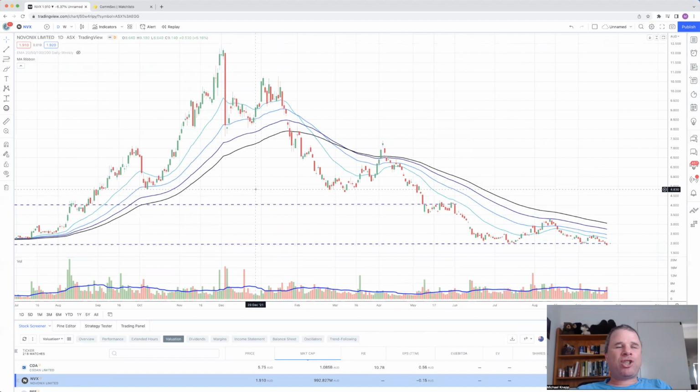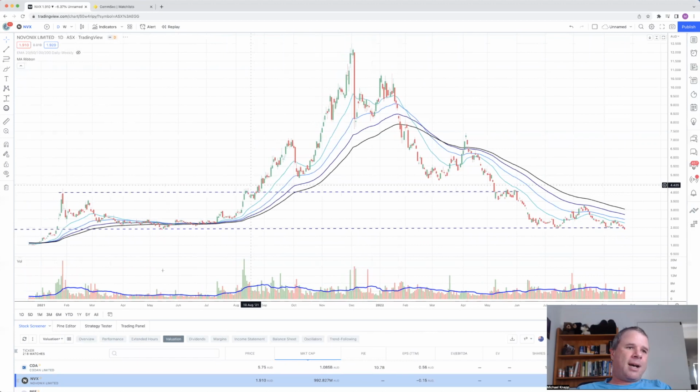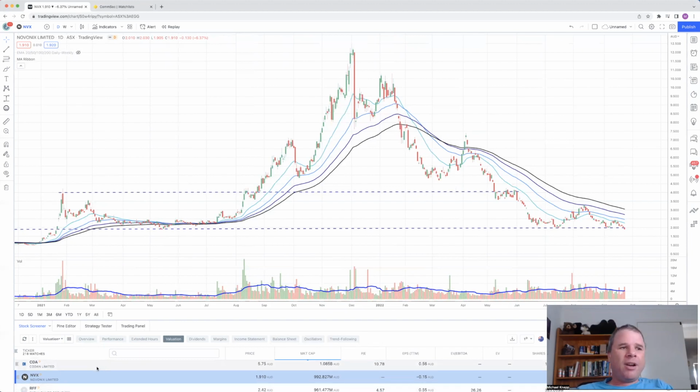So bearish on Novonix moving forward, because the share price has dropped significantly since its highs in late 2021. So share price has dropped from $12.50 to $2. So again, not much revenue for that company. All the valuation of Novonix was built on hype and expectations from those people who just believe the story. And maybe those expectations were a little bit too high for Novonix.